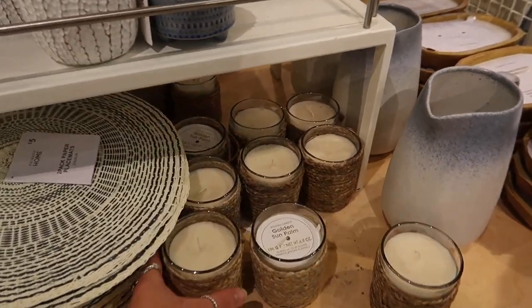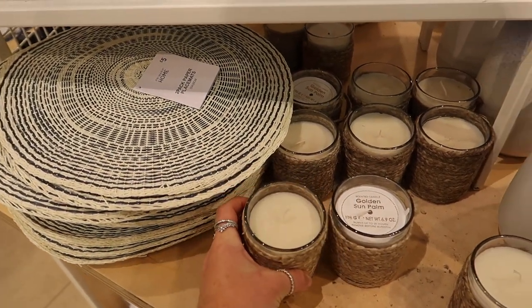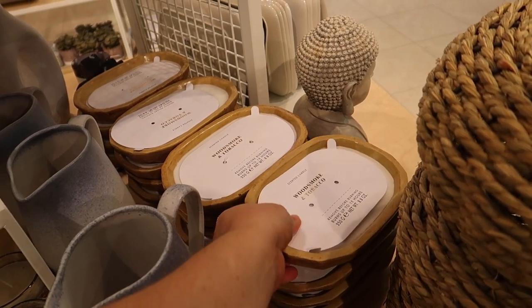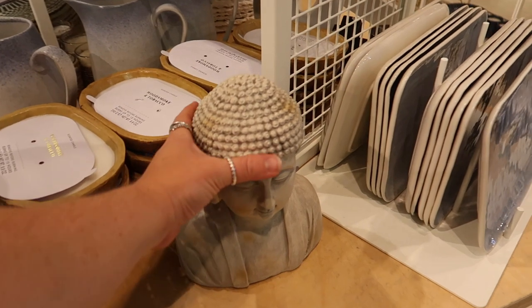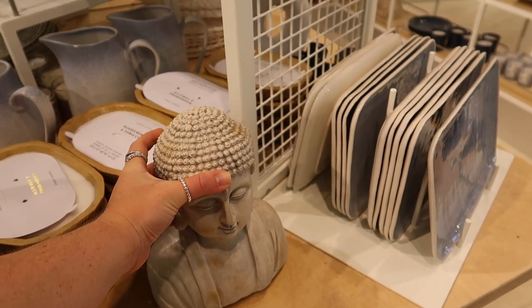We've also got these little jute candles, which are a nice addition. Wood smoke and tobacco scented candle. That looks amazing, and it's in this giant wood holder, and it's only £7 as well. Got this beautiful Buddha. It is quite big as well, and it's only £8.